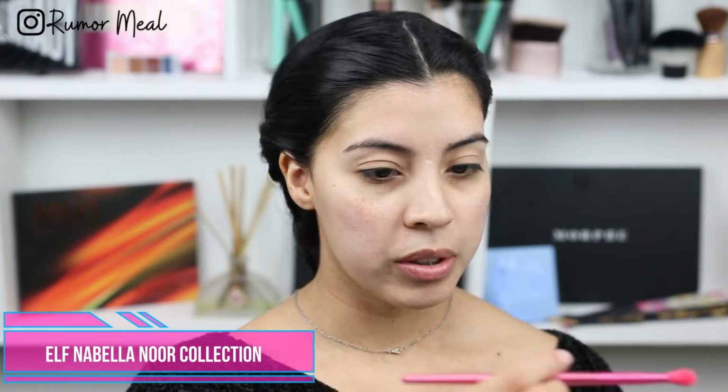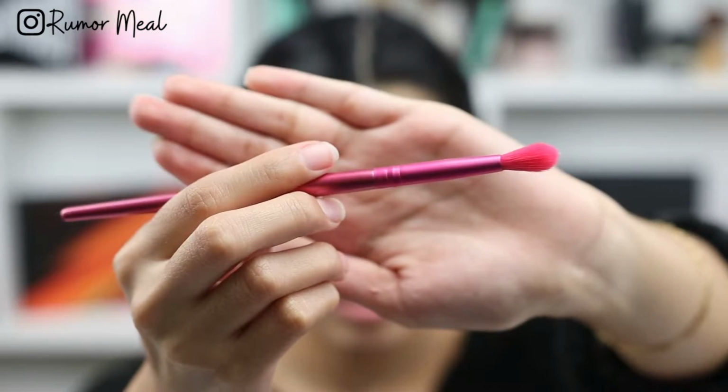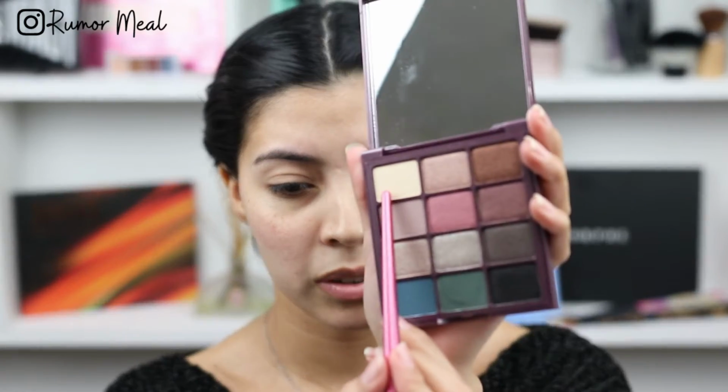To apply this eyeshadow, I'm actually going to be using the e.l.f. and NABELLA NOOR collection that we were really excited to finally get because it was super hard to find. We're gonna start out with what I would call the eyeshadow blending brush. Unfortunately, they don't have names for these on the packaging itself. I'm gonna go in probably with the lightest shade in here. I'm not sure if that's gonna be a good highlight for me, but we're just gonna go in anyways. I'm gonna highlight my brow bone.